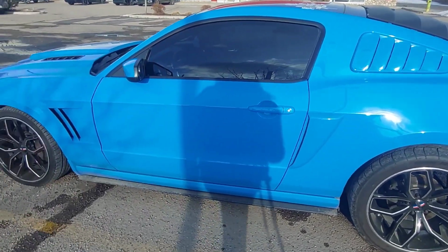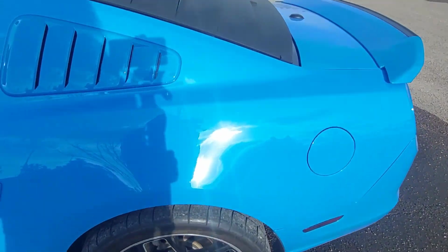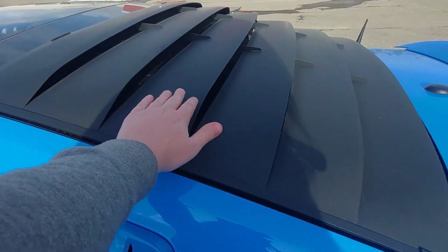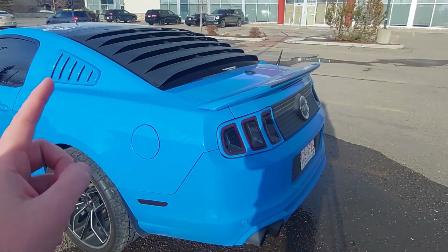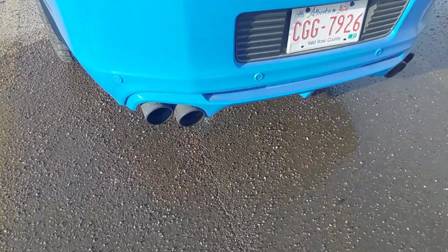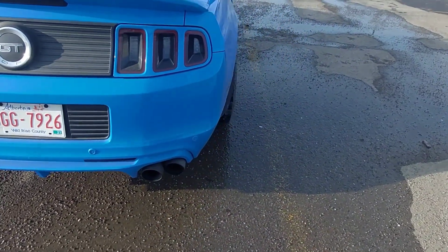Even these side skirts look pretty good. The car's a little dirty, but welcome to this time of year. It's not the end of the world. And even these louvers, right? I love louvers. Almost doesn't matter what they're on. It depends on the style of louvers, but these are really awesome. Out back, you can see the Borla tipped exhaust, which is a 4 Borla exhaust, and it has one heck of an exhaust note.